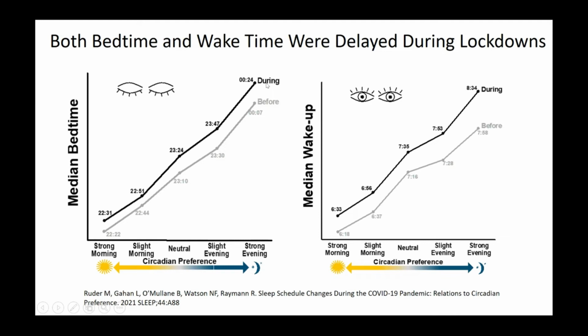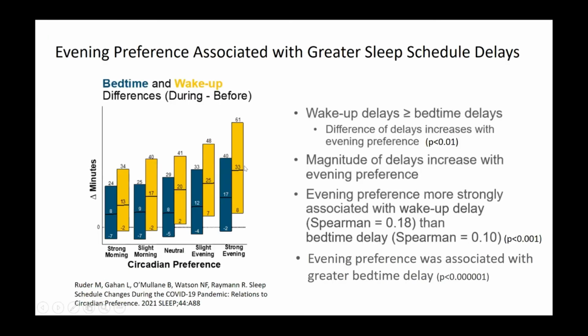And then if we look over here to the right, we can see that median wake-up time, according to circadian preference, was a little bit later during COVID lockdowns compared to before. And again, this is a bit more pronounced for those with evening type. So if we sum it all up here, this is the change in minutes according to circadian preference. You can see the delay in bedtime gets greater as you go towards evening type. The delay in wake time also gets greater as you go more towards evening type, but the morning delay was greater than the evening delay for the evening type people, which is what we might expect, that they really want to sleep longer in the mornings.